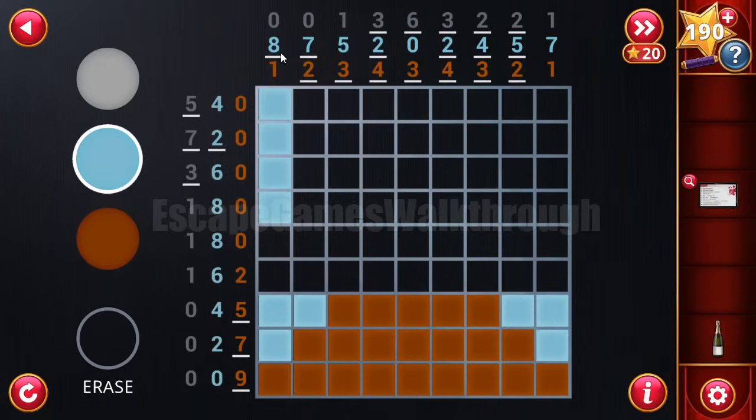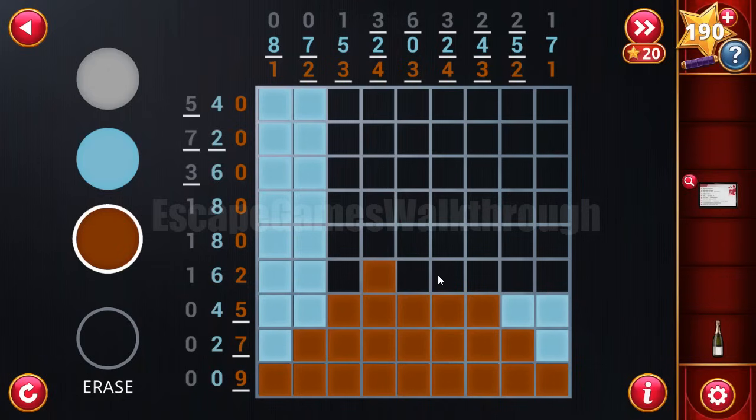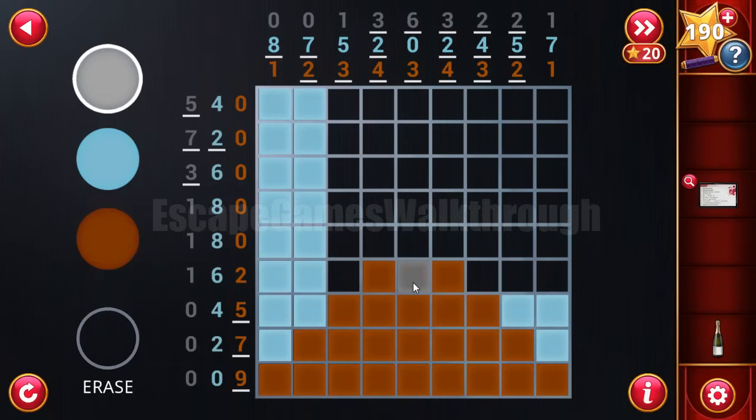Then 8 for this column is underlined, so we can completely paint this one. The same thing here, 7, then 5 is not underlined, and then let's look for this brown number 3, then 4 underlined, then 3, then again 4, 3 and 2. Next, now if you look at this column, we can see that in this column there are no blue cells, so this can't be blue and this can only be gray, and then 6 grays are here for this.